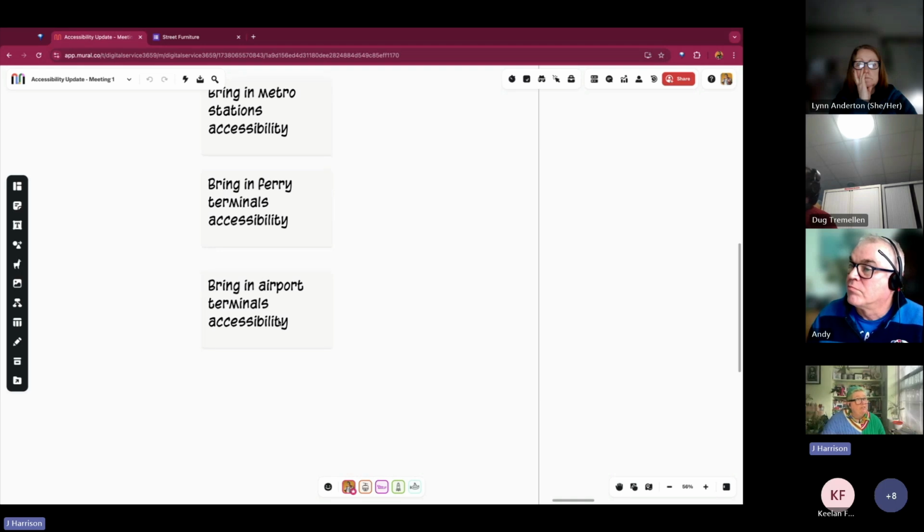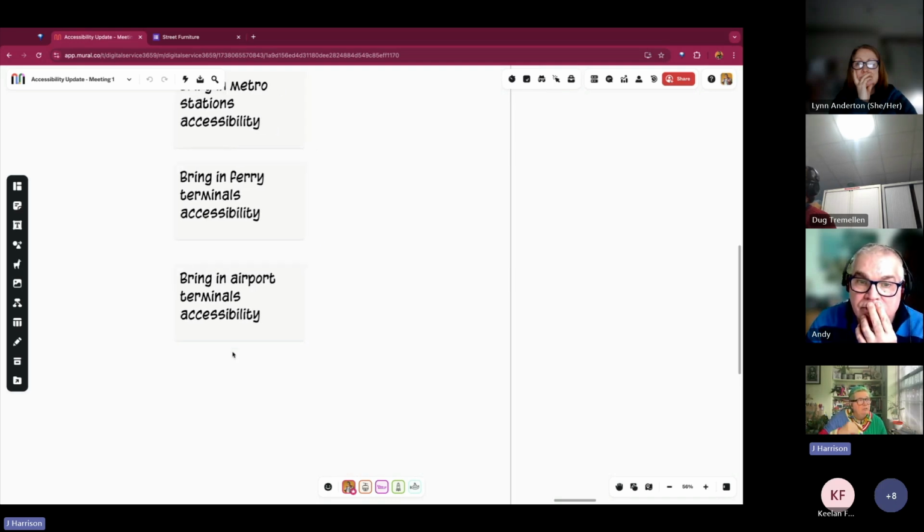We need to bring in ferry terminals. Can you catch this ferry terminal? Are you able to catch the ferry to and from work? Some people would like to. It's lovely to go up and down the river. And then also bringing in airport terminals.